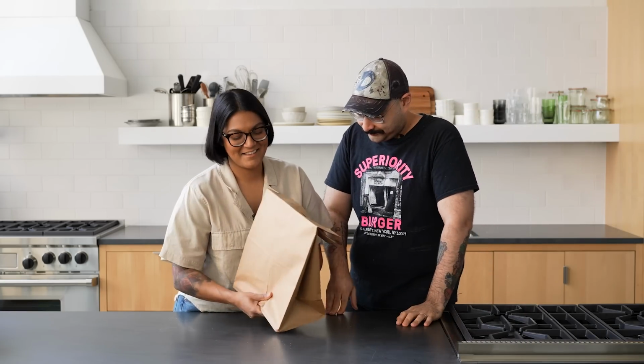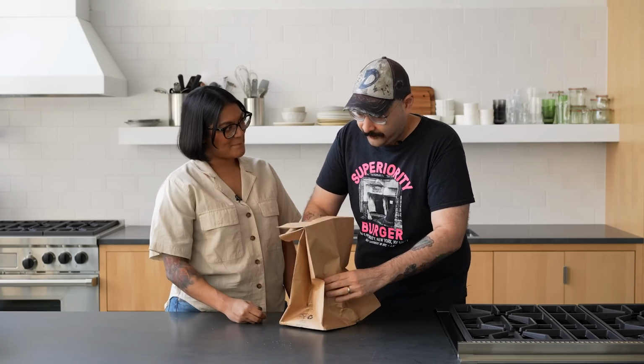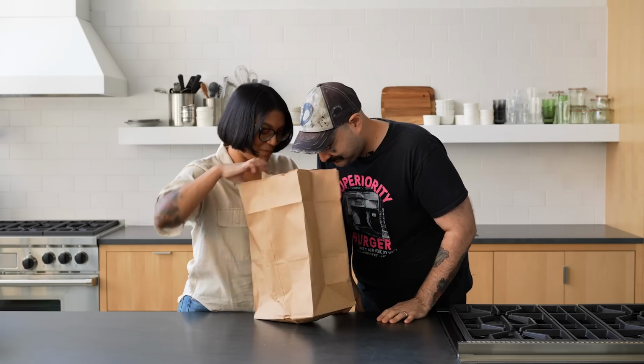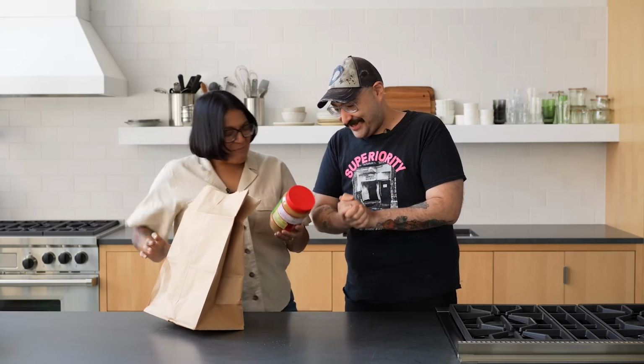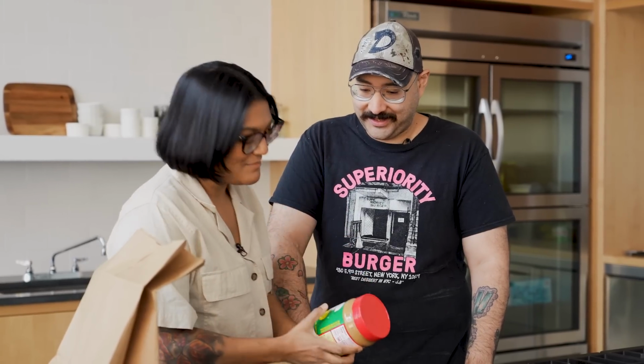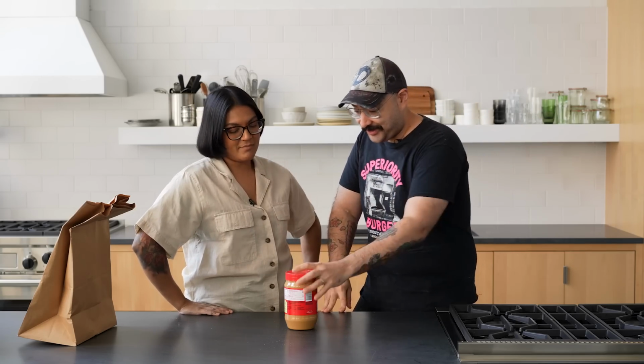I feel like it's like a jar with a twisty top. Is it like a jar of gravy? Marinara? Olives? Peanut butter. Oh, peanut butter. Okay, now we're talking. A very big jar of peanut butter. A giant jar of peanut butter. I feel like there's so much you can do with peanut butter. It's such a versatile ingredient, and it's pretty delicious in anything you put it in. So it's hard to go wrong.